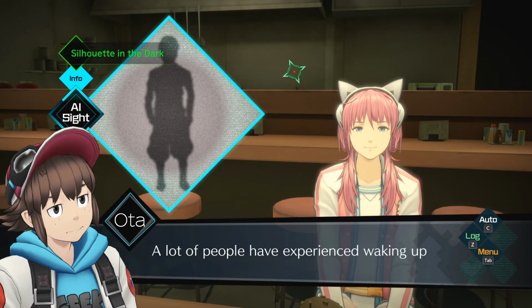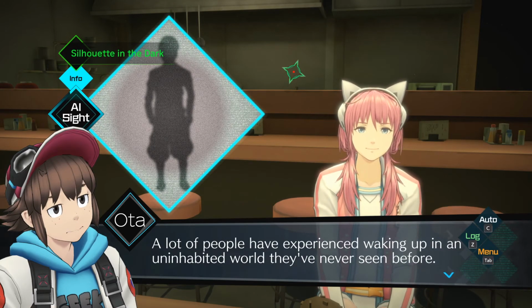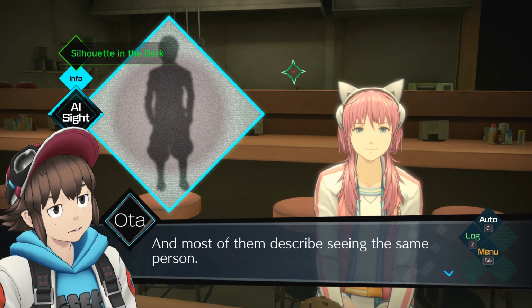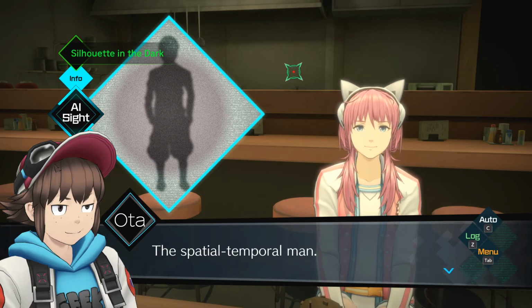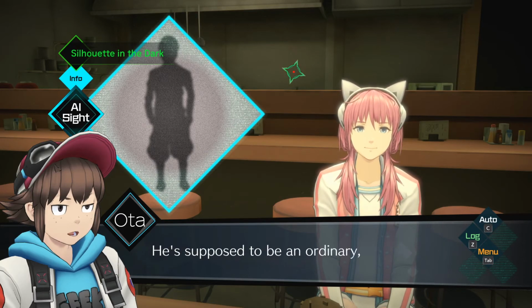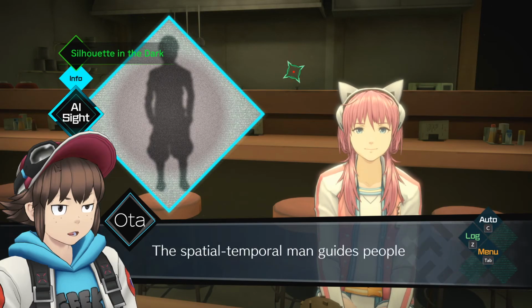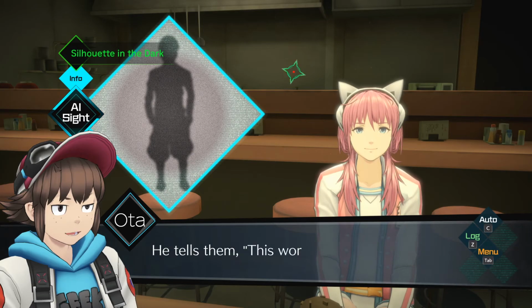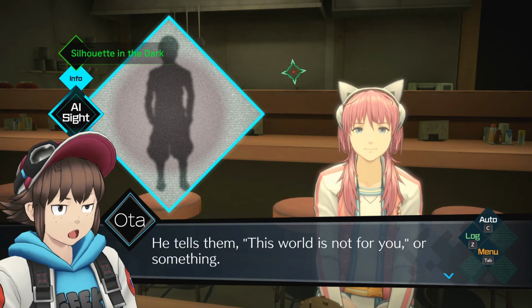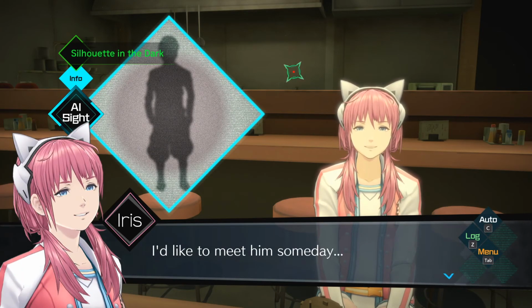A lot of people have experienced waking up in an uninhabited world they've never seen before. And most of them describe seeing the same person. The spatial temporal man. He's supposed to be an ordinary old man wearing work clothes. The spatial temporal man guides people back to the real world. He tells them, this world is not for you, or something. I'd like to meet him someday.